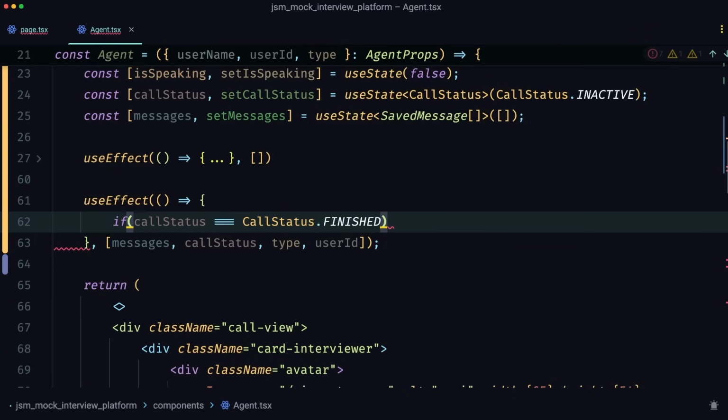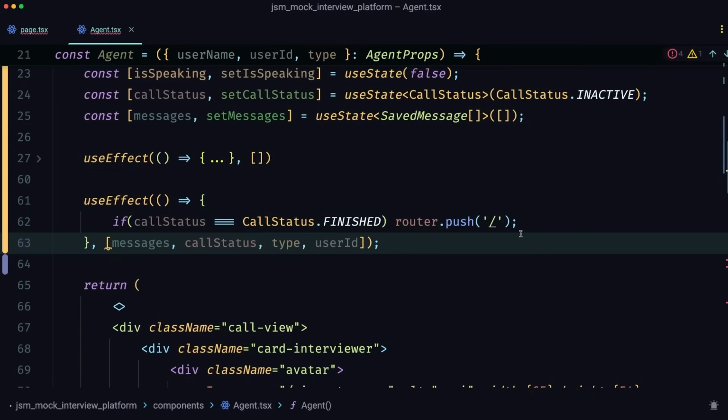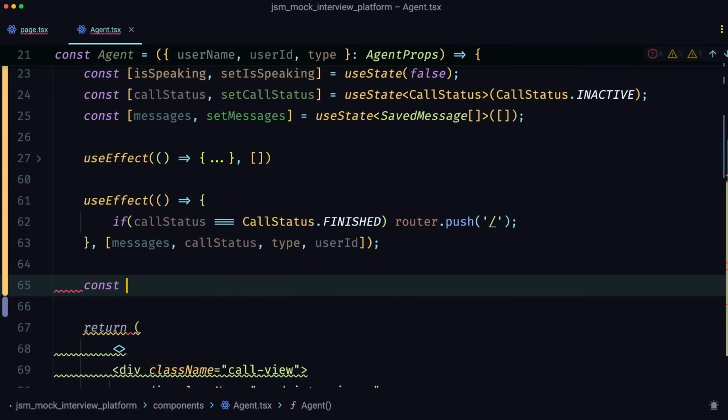And if it is finished, then I want to call the router dot push and point the user back to the home page so they can see their newly generated interview. The reason why we're not pointing them to interviews /ID that was just generated is because it could take some time for the interview to be generated. So it's best if we move them over to the homepage first, and then they can manually find it on the homepage. Great. Finally, we have to implement two functions.